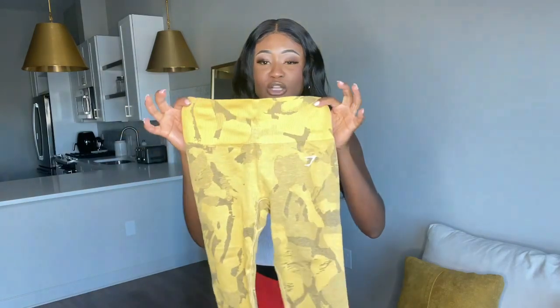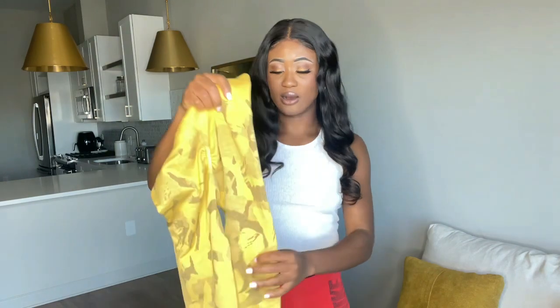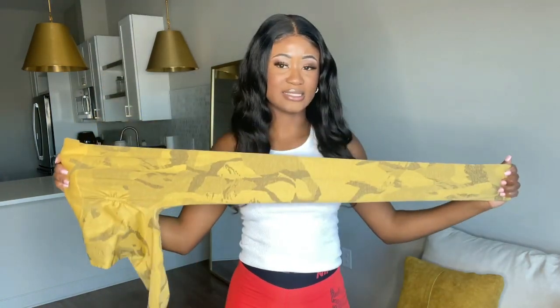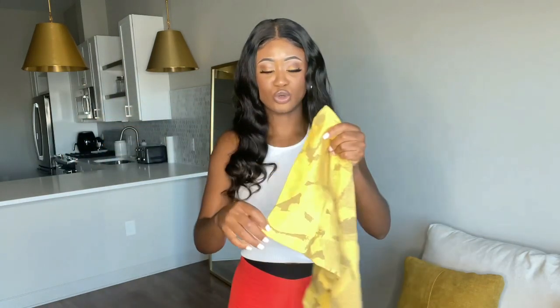These leggings are so, so stretchy. I would say the leggings are extra small, and the waistband is like extra, extra small because it's snatched onto your body. And I just love the camo design on the leggings and the sports bra. This is a really cute collection they put together. And if you guys know me, you should know my favorite color is mustard yellow, so this looks really, really cute on my skin and I love it.